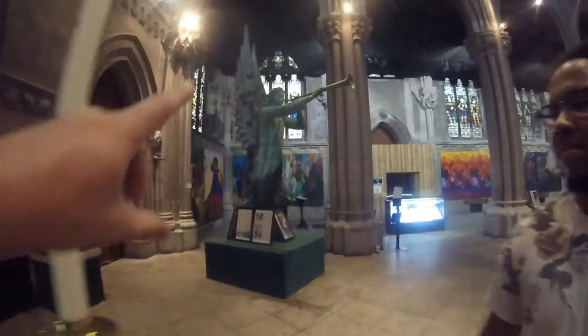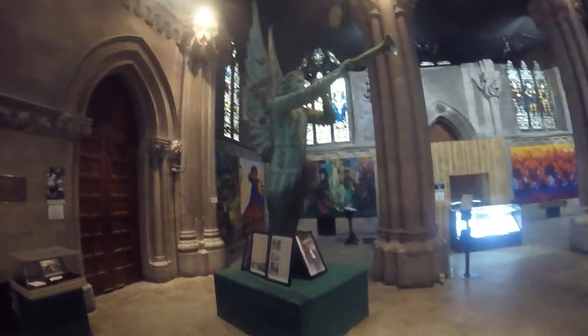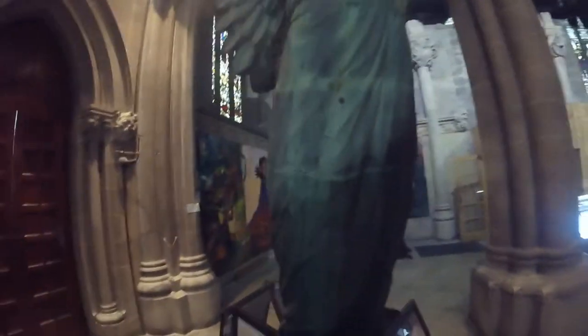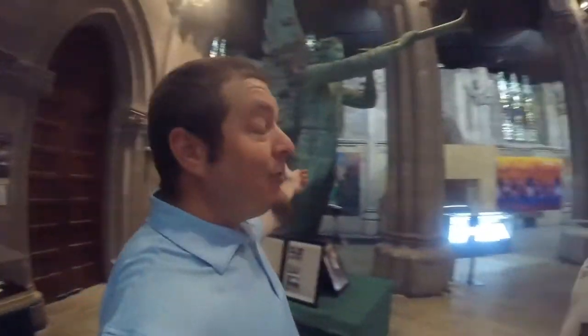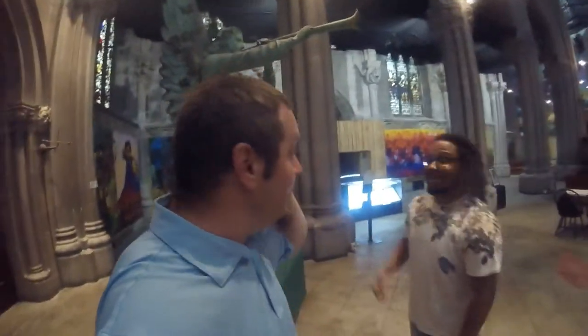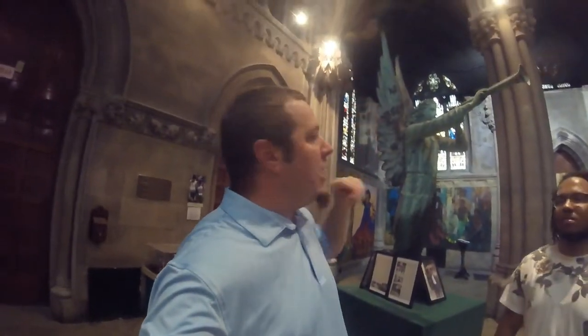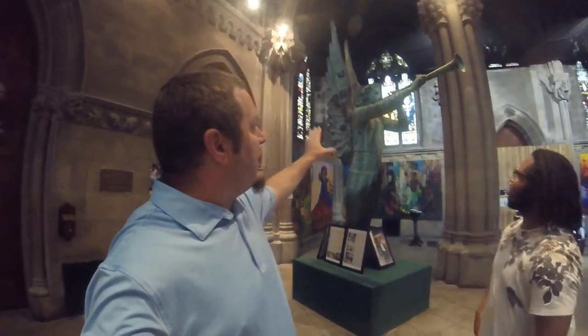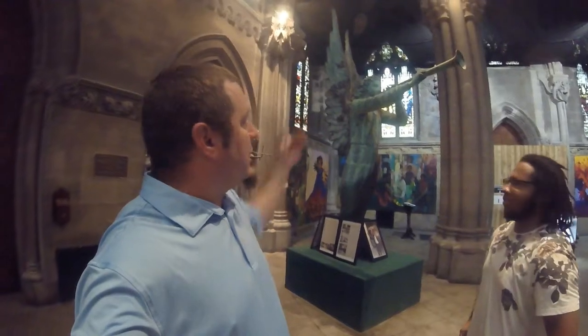What angel was this? This is Gabriel. Angel Gabriel. Now, Angel Gabriel is made of... It's copper. Yeah, copper. You know, we could recycle Angel Gabriel, fix that hole in the roof. That'd be a lot of money right there. Yeah, it is. So, this was on top of the roof. It's raining right now. If I can, I'll run outside and do an outside shot. But this was on the roof in the 70s. It had to come down because there's no net big enough to catch a copper angel.